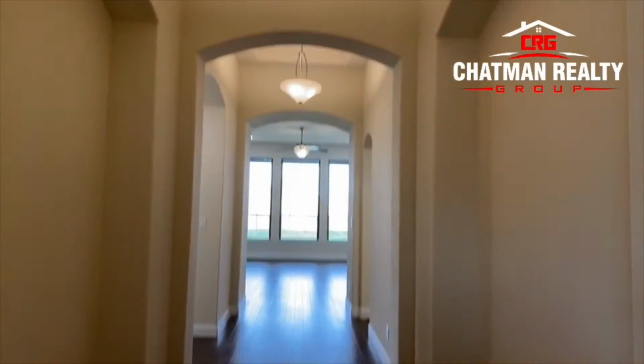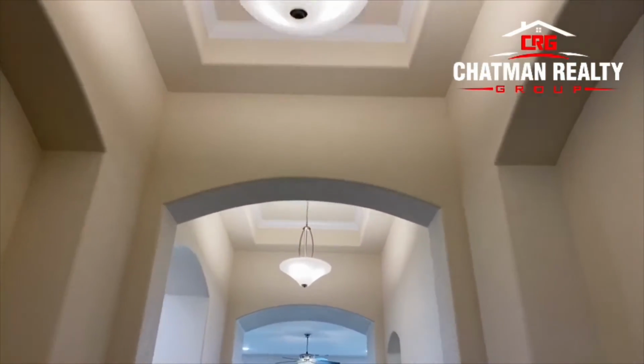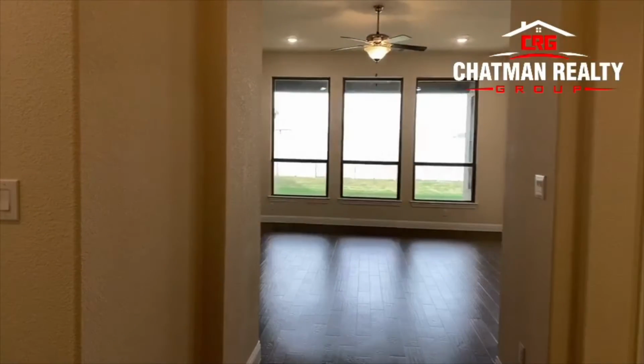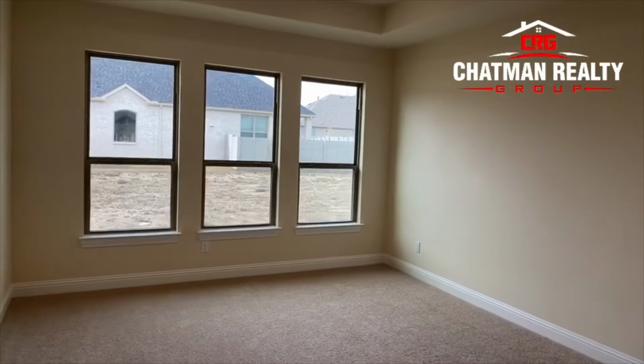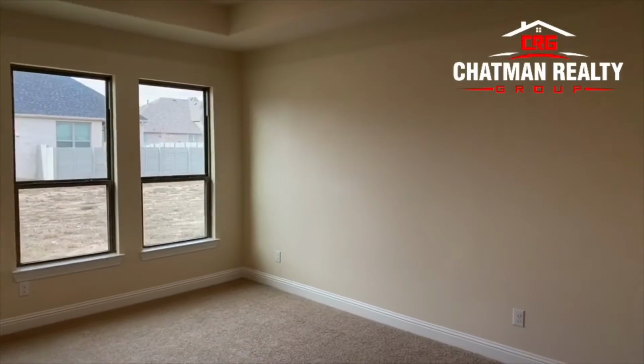Now, going back down this long hallway, you can see the details, the tray ceilings, the arches. It just gives that extra flavor of what you want in a home. Super, super nice. To your left, this would be your next living area or game room. Okay, it's really nice. It's pre-wired. It's a really nice size room. The video is probably not doing it justice, but trust me, it's nice.